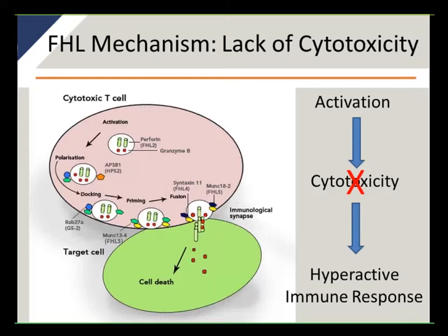So importantly, FHL is really a syndrome in which we have overactivation of the immune response, but a lack of cytotoxicity, and so there's no negative feedback on the immune response. So what we get is just a hyperactive immune response and inflammation in various organs, mainly spleen, liver, et cetera.